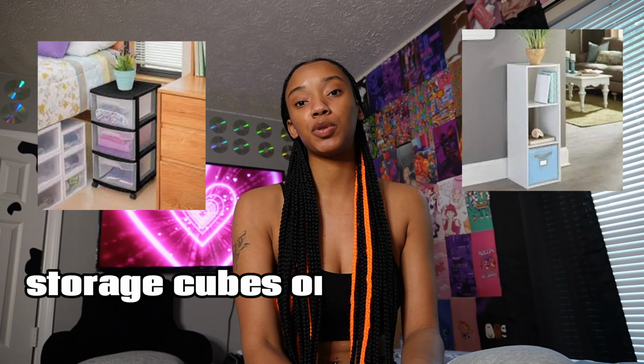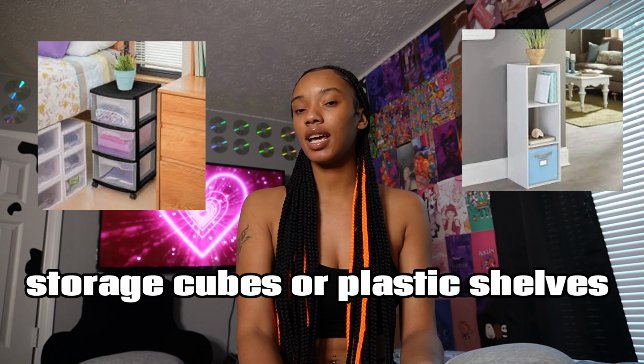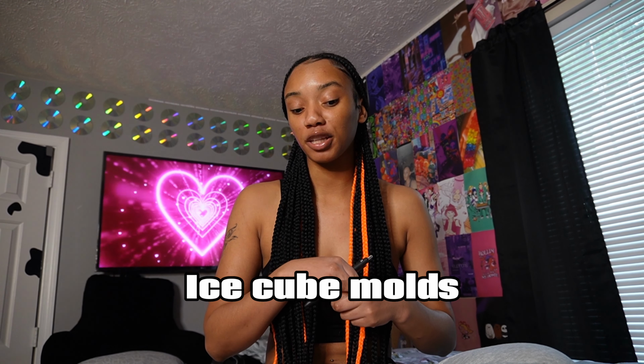Next, we have storage cubes or plastic shelves. I use the plastic shelves for my snacks, my food, and then I had another one for my electronics and stuff like that. Ice cube molds, I probably should have put that in the kitchen and food section. I didn't have enough space in my mini fridge to keep all the juices that I want, so I left the juices out, and when I wanted it to be cold, I used the ice cube molds, put it in a plastic cup. I ended up moving them to my closet, but yeah.